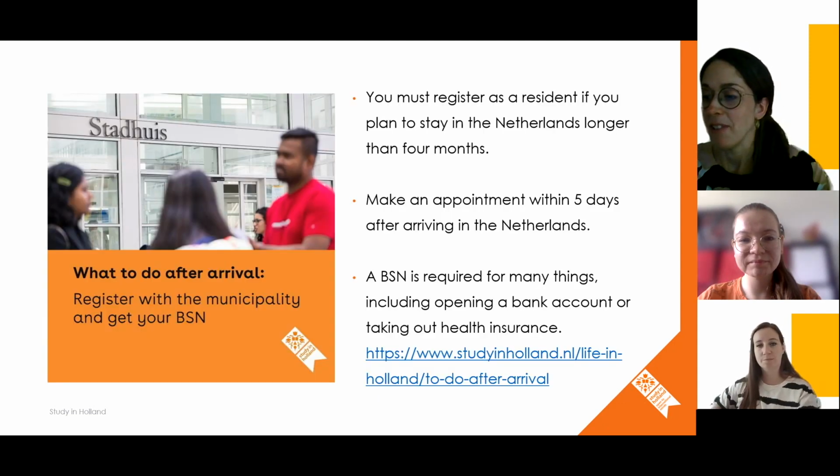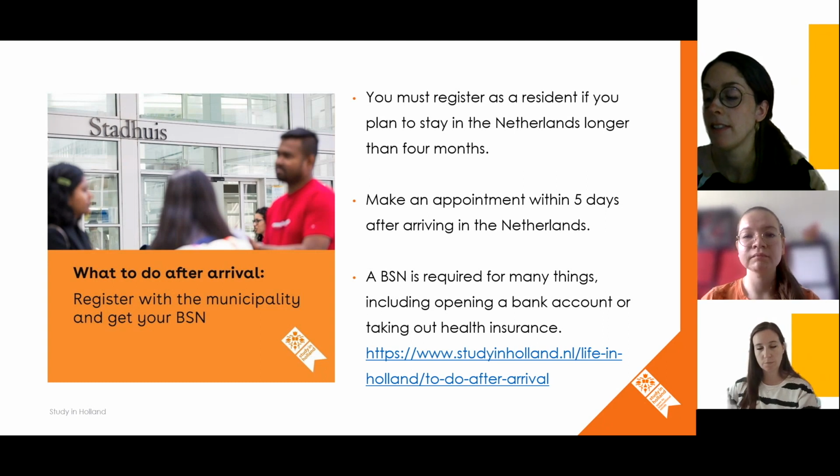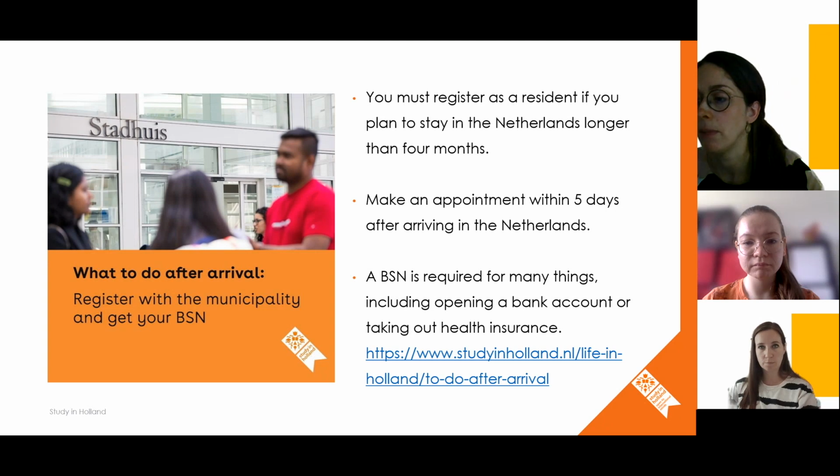What to do after arrival? A very important thing is to register with the municipality to get your citizen service number. If you are staying in the Netherlands for more than 4 months, you will need to go to the municipality and register as a resident. This will enable you to get your citizen service number, called BSN number in Dutch. And if you don't have a place to live yet, you cannot register. So once again, it's really important to have arranged your housing before arriving in the Netherlands, also for this.